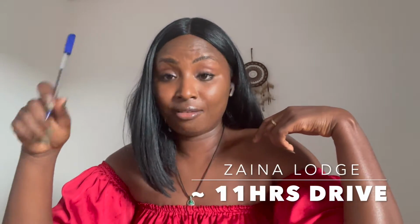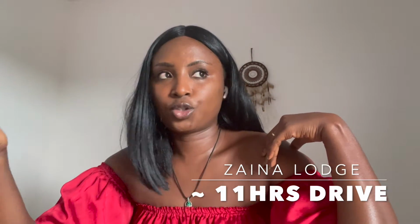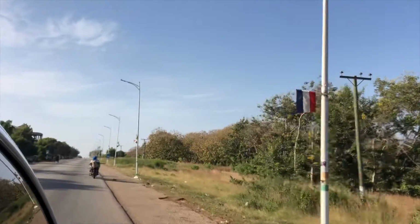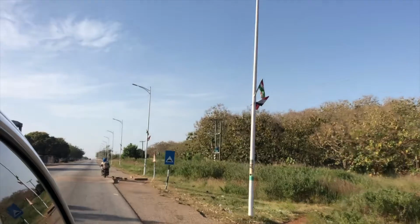For Zaina Lodge, it's located opposite in the northern region. So if you're going up north on land, it's an 11-hour journey. But usually, people would rather go with a flight. I went with a flight. So you book a flight, domestic flight, of an hour, then you will land in Tamale. And from Tamale, you journey through Damongo to Zaina Lodge, which is located inside the Mole National Park, which covers about a 3-hour journey. So an hour in flight and then 3 hours on land. Then you get to Zaina Lodge. That's about it for the travel time for the 3 places comparatively.